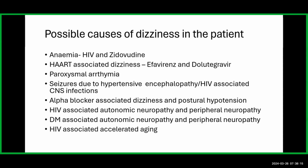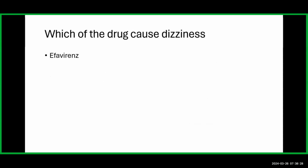This list is not exhaustive. I also thought of lisinopril-induced first dose hypotension, but they said the dizziness was recurrent and with associated falls, so that's why I did not add it here.